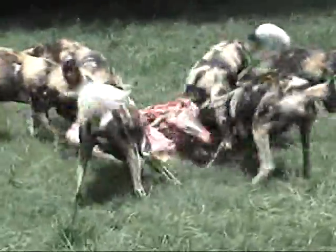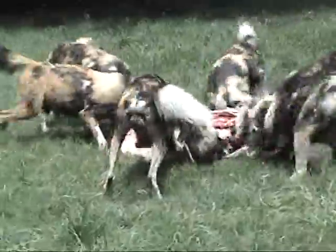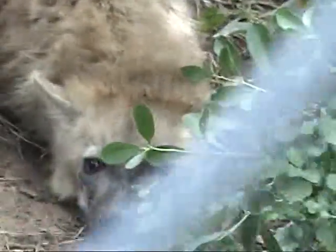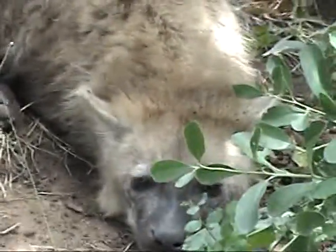Water feeding, the rhino. Hyena. He's 11 months old, and in the near future, they're going to be on the side. He's going to add a hyena.